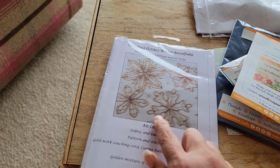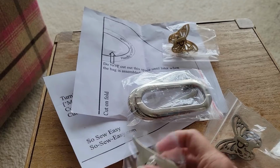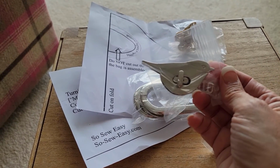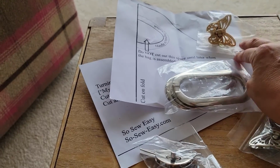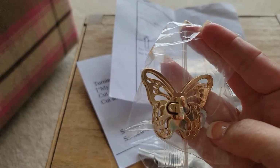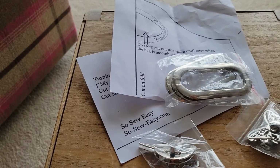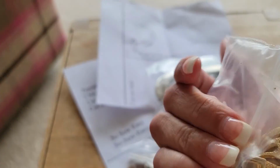I bought a gold work kit because I've been wanting to try some gold work, so that comes as an easy kit. And we went to another place that had lots of hardware, but interesting hardware. That bird is a purse clasp, which is crazy. I've never seen anything like it before. We got a few of those, and we also found a butterfly purse clasp. It looks like you just do your bag and then you cut a hole and you slide them through and anchor it down.